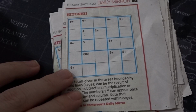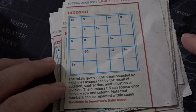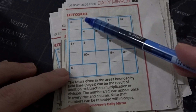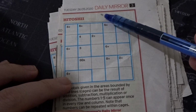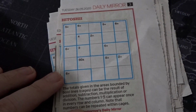Everybody. This is The Whisper Corner. And in this video, I'm going to look at how to solve Hitoshii puzzles. Now, if you live in the UK, you can get these in the Daily Mirror newspaper every day.